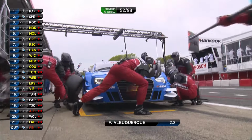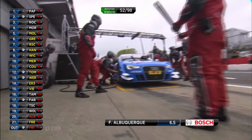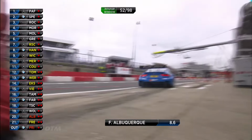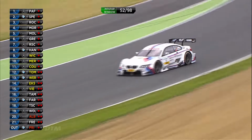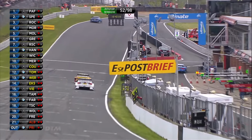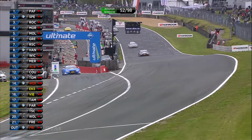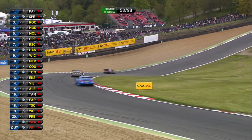And now everyone has made their first stop, and a lot of drivers have made their second stop, and a bit of a problem there for Albuquerque. And it's a second, but it's such important time lost on the track when these pit stops don't go quite to plan. And it's all lightning quick, of course, 3-4 seconds. Unlike Formula One, the cars do have air jacks. They plug the air hose in and up they pop.